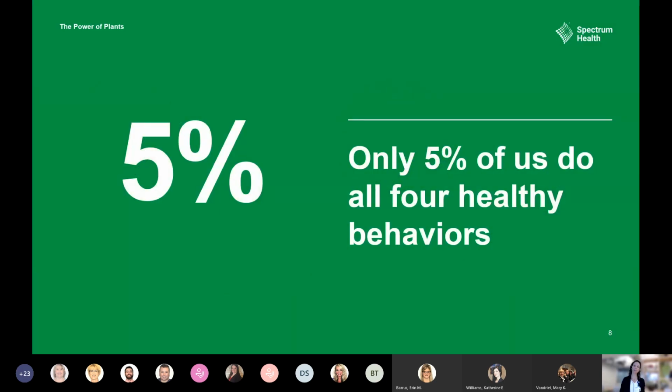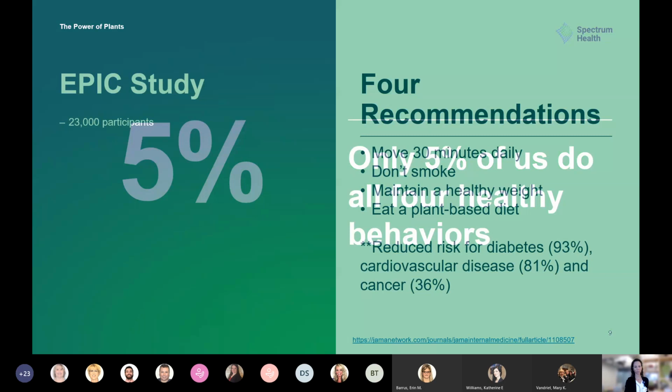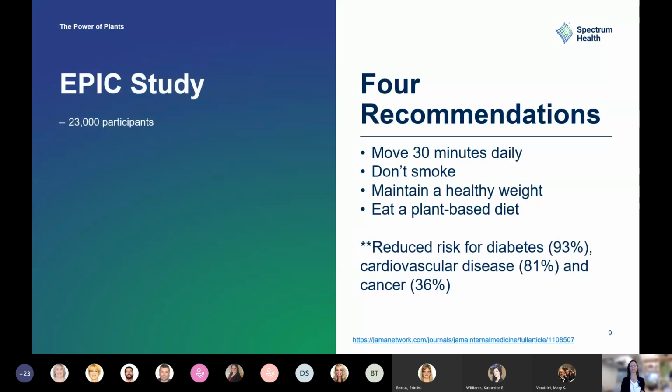But what we also know from a lot of our large population health studies is that only 5% of us do these healthy behaviors. And what are those behaviors that we find as we do these large studies? So the EPIC study was a large population study done in Europe, and they tried to understand who amongst their population were doing these 4 simple recommendations.